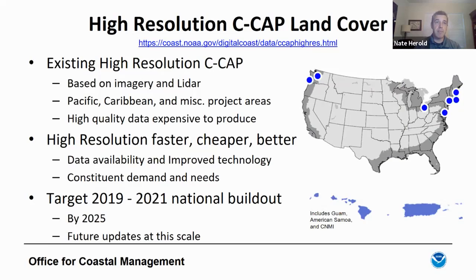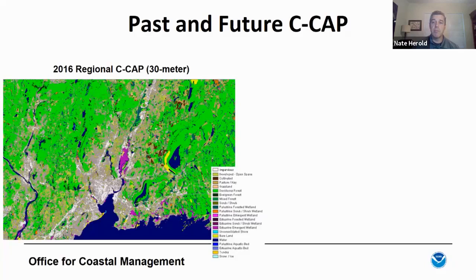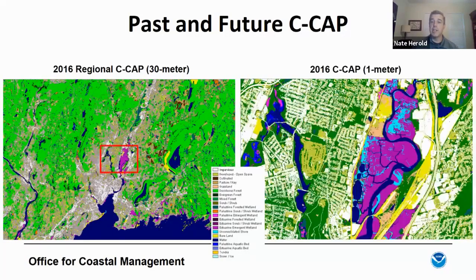and we want to be able to do that by the year 2025 so that we can start operationally updating those products. And then we would like to do that into the future on a 4 to 6 year repeat cycle at a minimum. So what we're talking about is moving away from data produced at a scale like this, our standard 30-meter products. This is actually an example in Connecticut, to data that can be used at the more local level and could even support parcel-based analysis, something like this 1-meter product that we produced for the state as well.